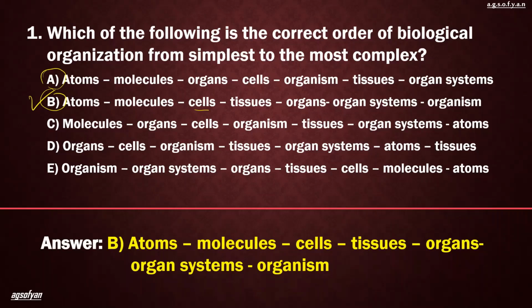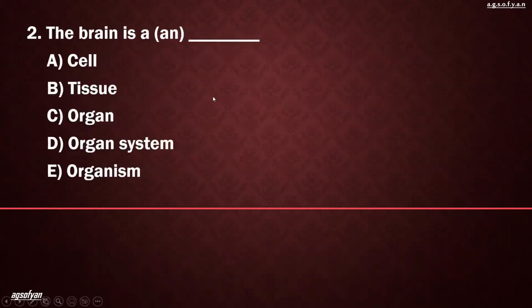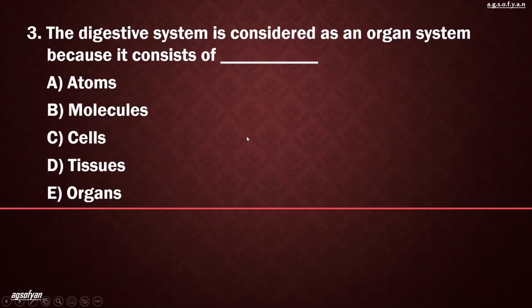Okay, I know this already. Next: the brain is a cell, tissue, organ, or organ system? Organ. Yeah, see, I told you, you are ready, actually. I try to build your confidence here. At least you already have 100% for these two questions. Next: the digestive system is considered an organ system because it consists of organs. Yes, see, I told you, an organ system consists of organs, and that's the correct answer. Good.